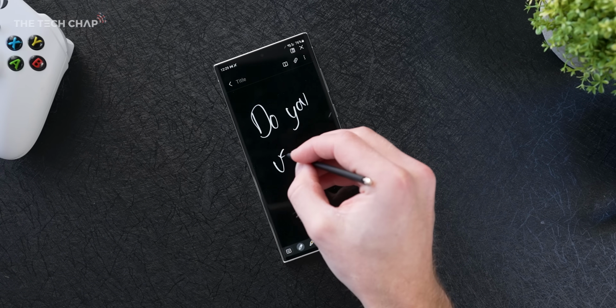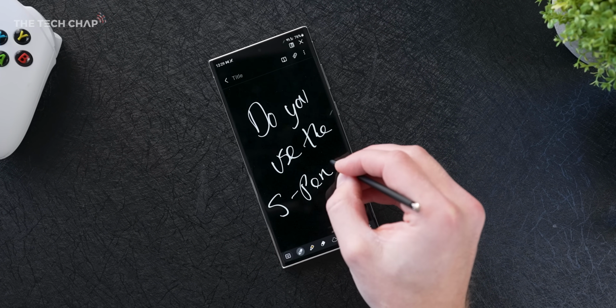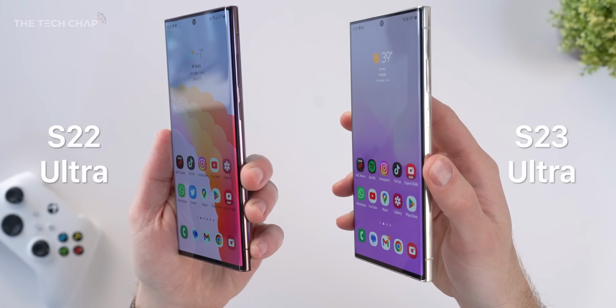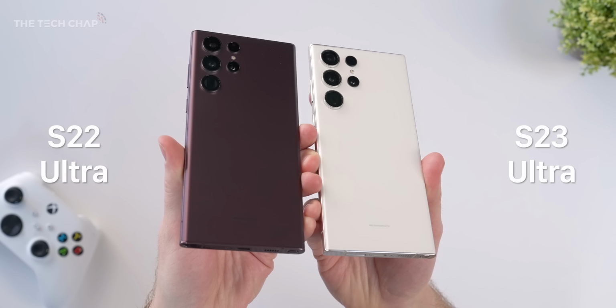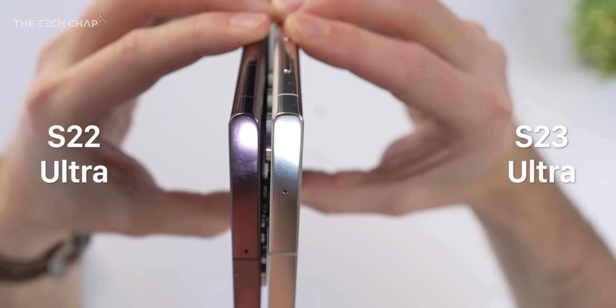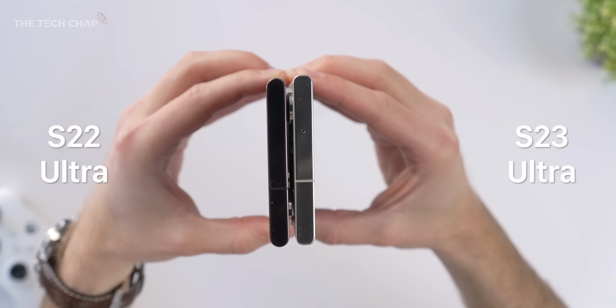Less obvious, but an upgrade nonetheless, is Gorilla Glass 2 now protecting the front and back, which is a little bit more scratch and fracture resistant than Victus Plus that we had before. They've also reduced the size of the curve on the edge of the screen by 30%, so more of the screen is flat. And they've slightly tweaked the design. The corners are a little bit less rounded than before, and it does feel a bit more boxy to hold versus even last year's S22 Ultra.